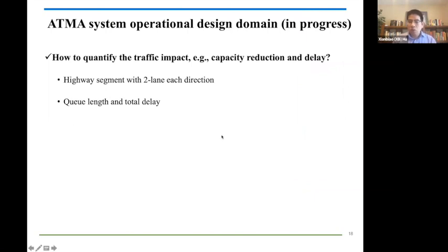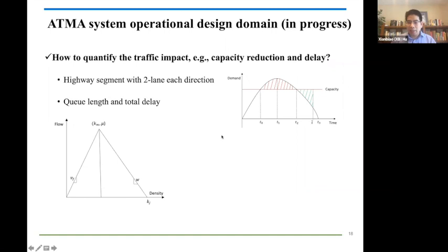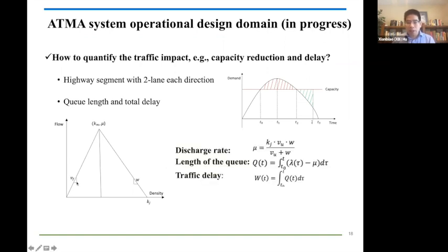To calculate the delay and the length of the queue, there are a lot of classic traffic flow models that we can leverage, right? I'm not going to spend a lot of time, but a very quick review. On the left-hand side is a very typical fundamental diagram. X is density, Y is flow. And we assume that traffic follows a triangular fundamental diagram. If we have this fundamental diagram, then we can very easily calculate the discharge rate, right? Discharge rate means how many vehicles can pass through the roadway segment in 1 hour.